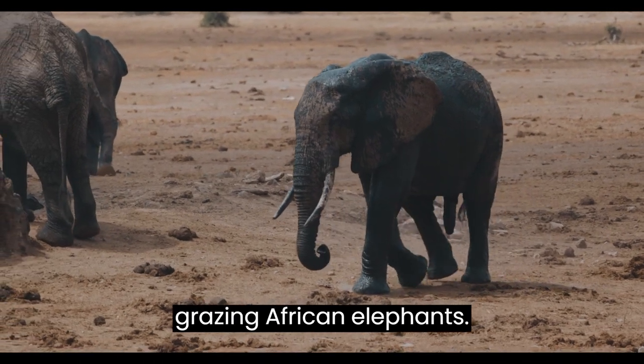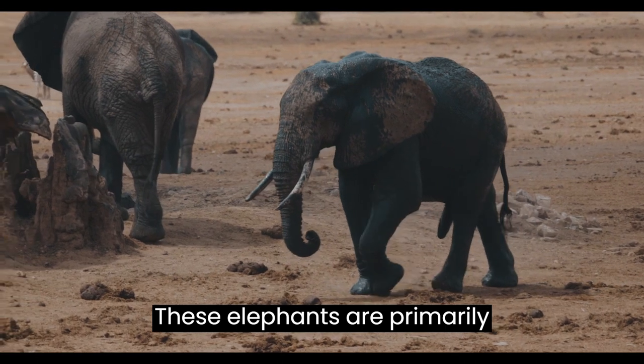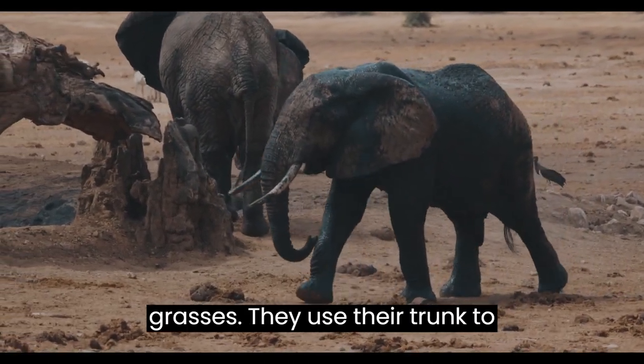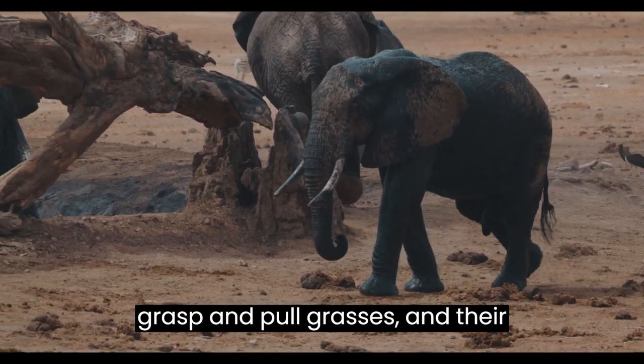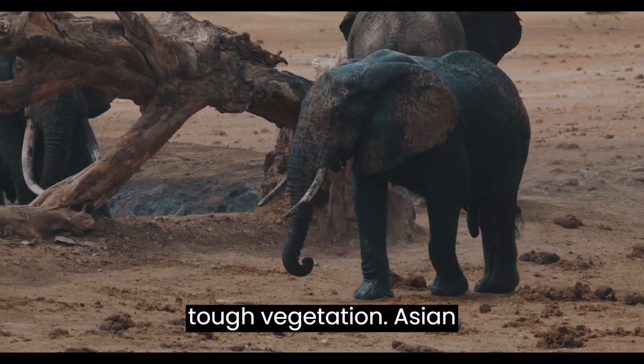Browsing and grazing. African elephants. These elephants are primarily grazers, meaning they feed on grasses. They use their trunk to grasp and pull grasses, and their large molars are well suited for grinding tough vegetation.